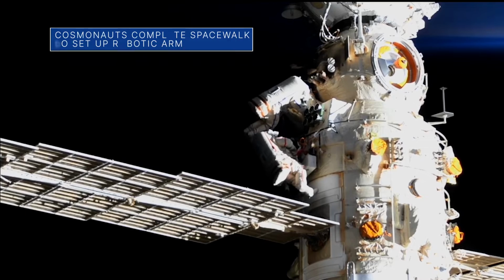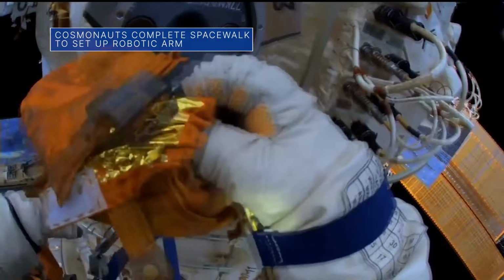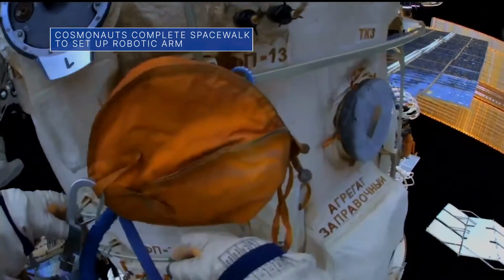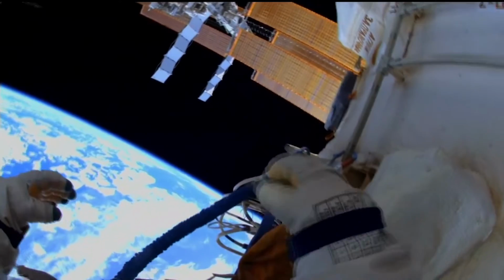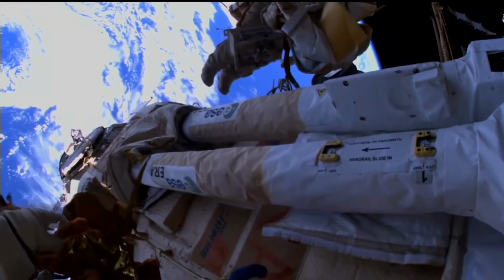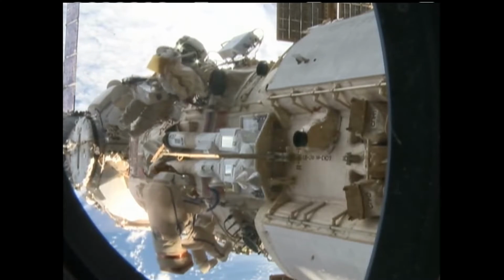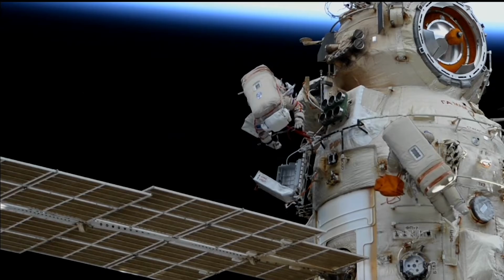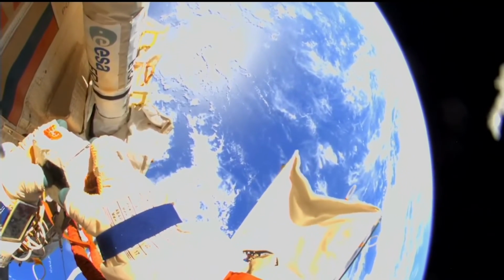On April 18th, cosmonauts Oleg Artemyev and Denis Matveyev of Roscosmos completed a 6-hour and 37-minute spacewalk outside the International Space Station. The pair installed and connected a control panel for the 37-foot-long European robotic arm mounted to the Nauka Multipurpose Laboratory module. This was the 249th spacewalk for space station assembly, maintenance, and upgrades.